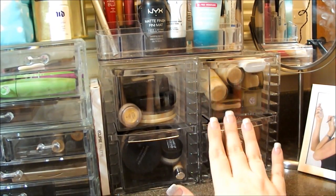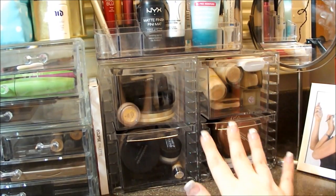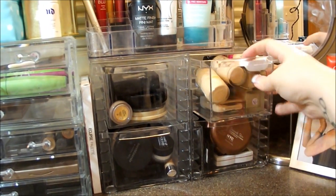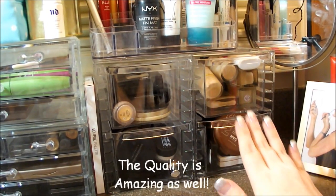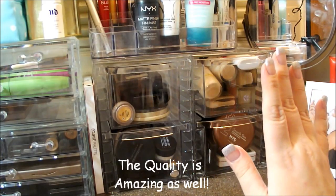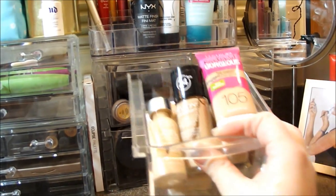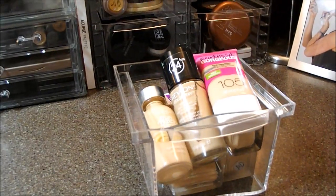All of the acrylic drawers you'll see at the bottom are all from Amazon, and in these four I keep a lot of my face stuff. So first one, and I love these because they have a lot of room in them, they were really cheap, and they are perfect. So in this first one I have a lot of my foundations. So I will quickly just run through.